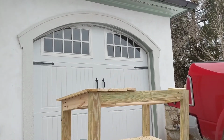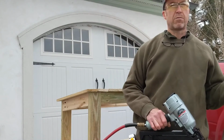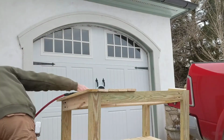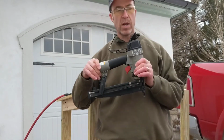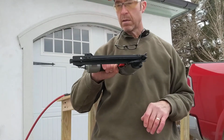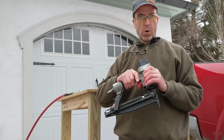I'm sure that others watching this have had this experience. I just started putting this together, I think 3 or 4 days ago, and my air nailer that I've had for years, which I will show you, this was actually the very first pneumatic tool I ever bought. It's a Porter Cable finish nailer, 2.5-inch finish nailer. I bought this probably at least 20, maybe 25 years ago. It was the best thing that I could afford at that point in time.